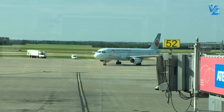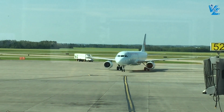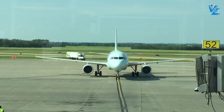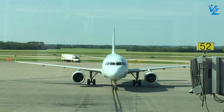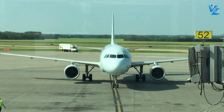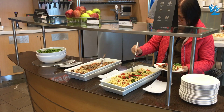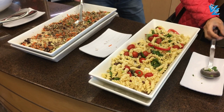I've been at the airport of Edmonton quite a lot now, and the airport itself isn't something spectacular. But I do really enjoy these large windows at the gates that give a great view of parked aircraft, like this 16-year-old Airbus A320 that just came in from Montreal. A business class ticket of the flag carrier of Canada also grants you access to the Maple Leaf Lounge. I have featured the lounge here in Edmonton before on this channel, so today I will just show you the few highlights this small lounge has to offer.